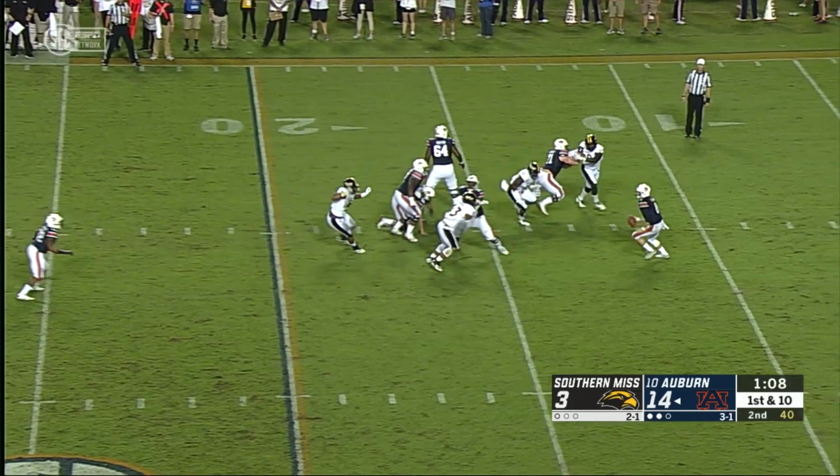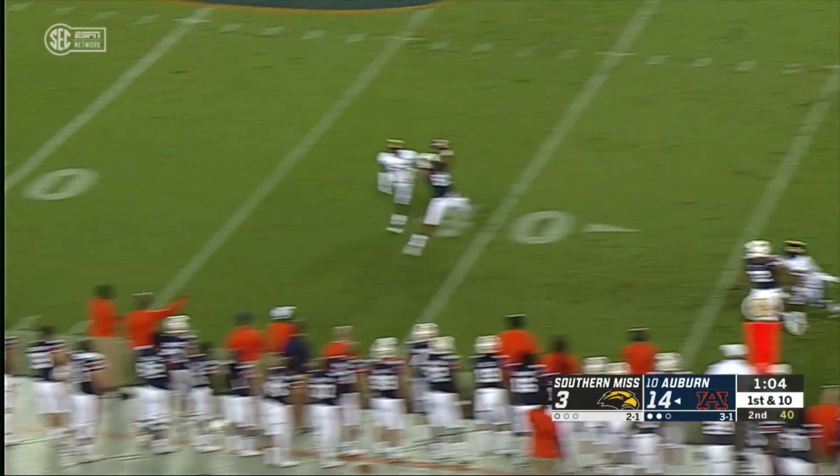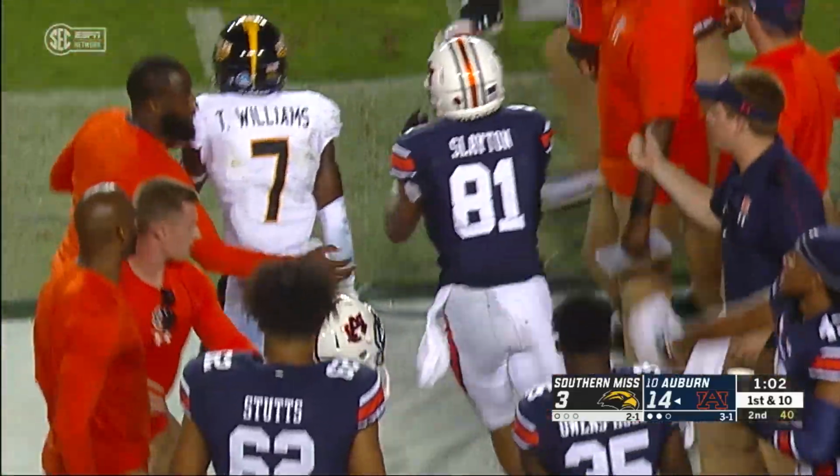Look at Stidham dancing around again. Rolling left again. Throwing upfield again. And he hits Slayton for the catch out near the 40-yard line and out of bounds.